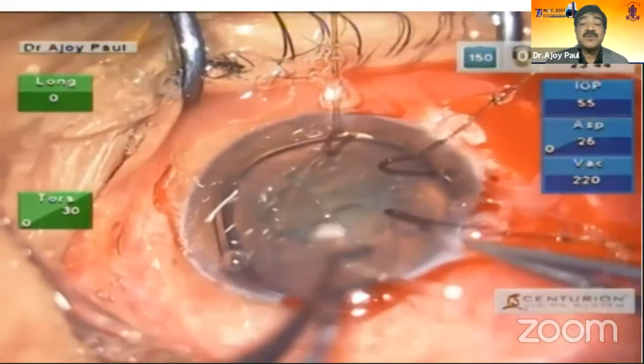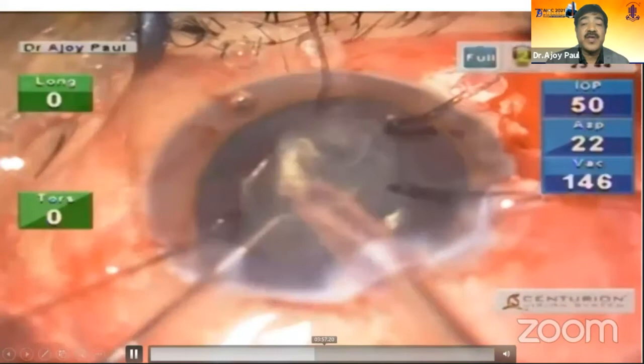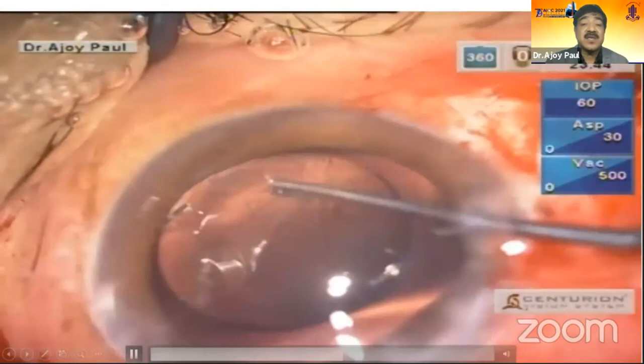Once that CTR is there, you can see the CTR goes in. This is a soft cataract, so I don't have to struggle much to remove it. Once I've removed that, I'm putting this lens in the sulcus. As you see, this was almost more than 180 degree subluxation. Later on, it was looking like 270 degree subluxation. I just put the lens in the sulcus and then capture it in the back.